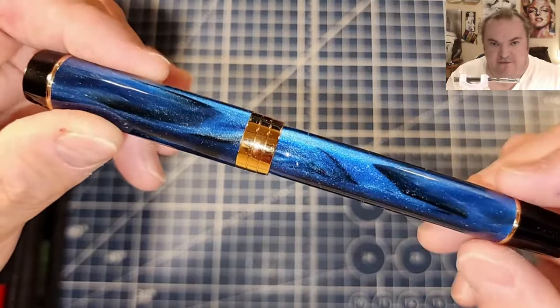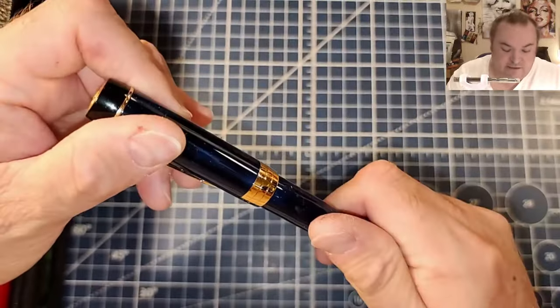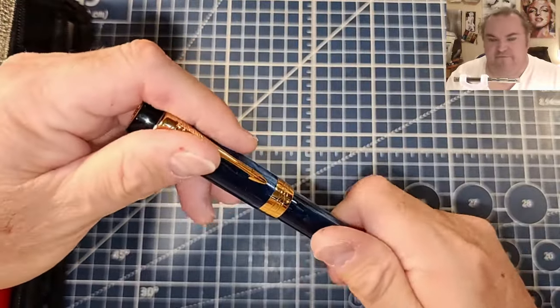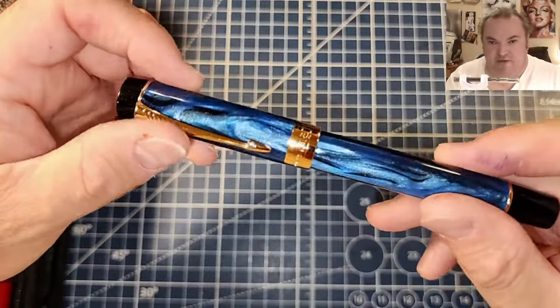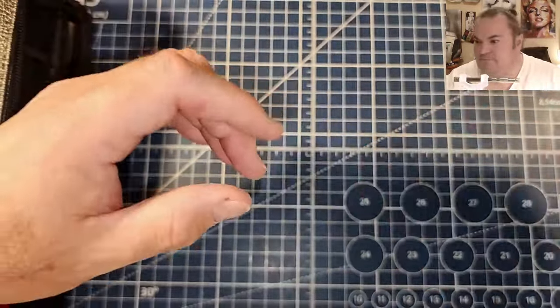This is their Galaxy finish. I mean, if you're thinking thoughts about getting a chatoyant pen, this is the one. Because none of my pens match up this well. It's just amazing.